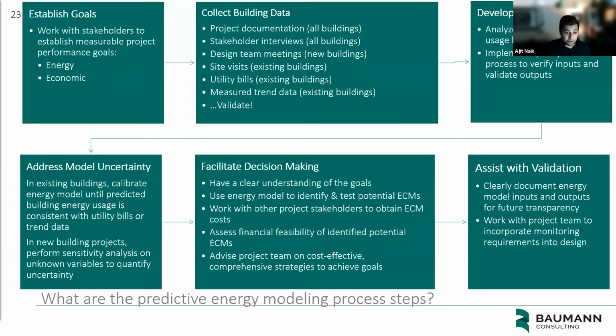Lastly, it's very important to facilitate decision-making. It's important that both the building owner and the modeler have a clear understanding of the goals. Owners will rely on these results to inform significant building decisions. So it's very, very important that this be a transparent process.